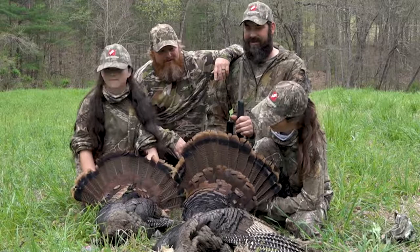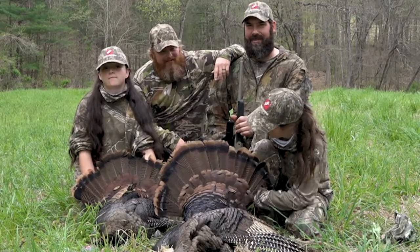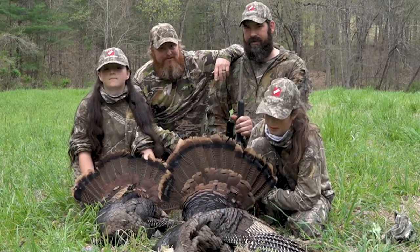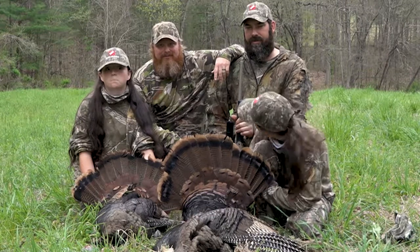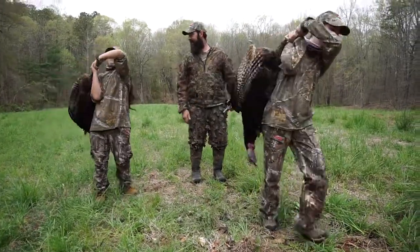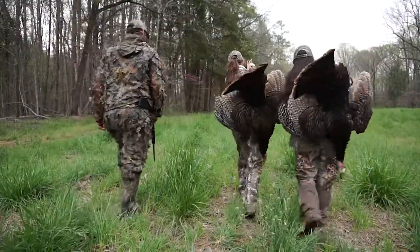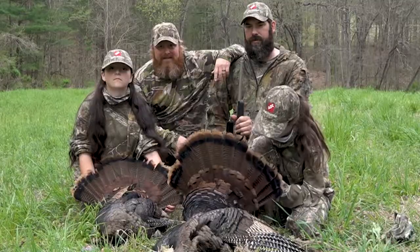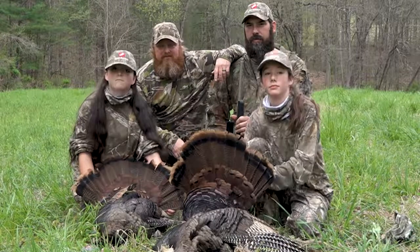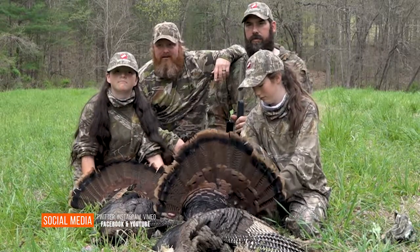Neither one of these girls had ever even seen or heard a turkey, and now they're official turkey hunters, and very thankful for that. Me and Donnie have known each other since we were about 14, 15 years old. So it's been a long journey, and now we've got our kids in the outdoors and are trying to make it happen with them. So my message for the day is take your kids hunting, take somebody else's kids hunting, because these kids are what's going to make this world continue to be hunters instead of grocery shoppers.